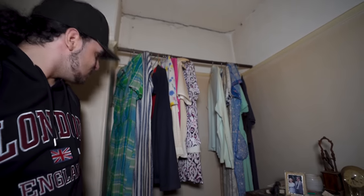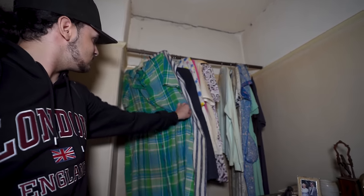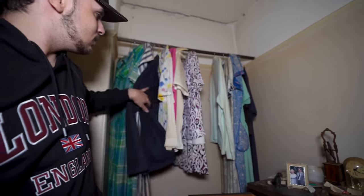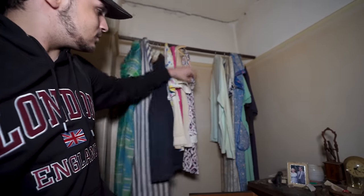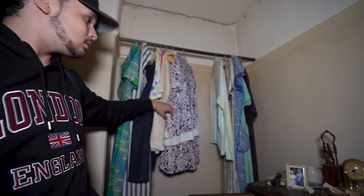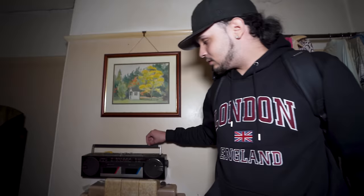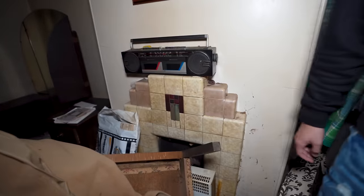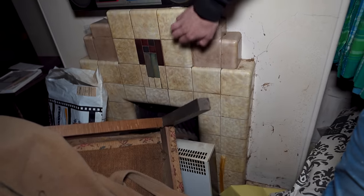Here you got some little homemade closet space with some old dresses. Little sweater. Shirts. And on this side, as I pointed out earlier, the little boombox. Cool picture. Furniture, a little fireplace. This fireplace looks cool. That's cute. I like the stone. Not the stone, whatever this thing is.